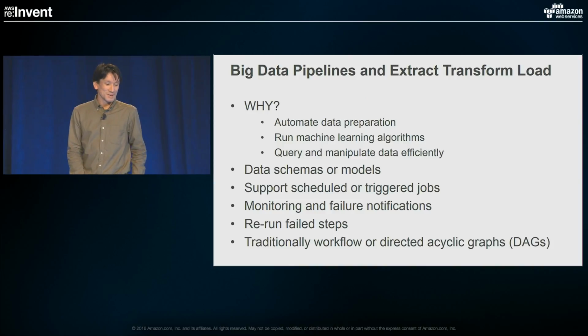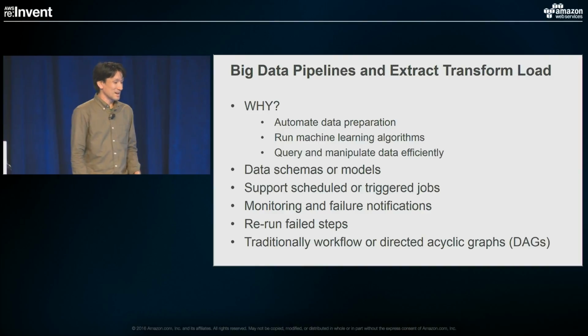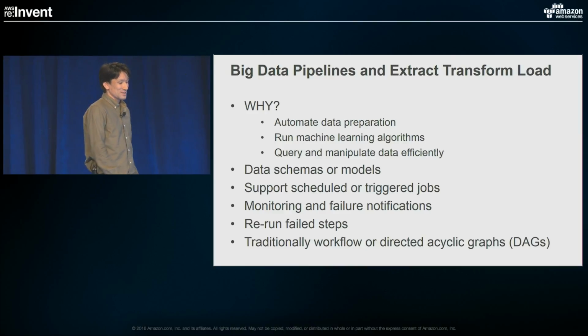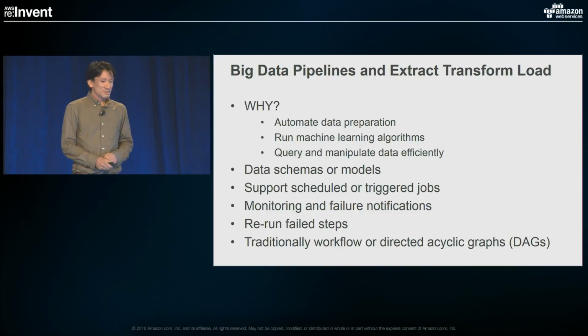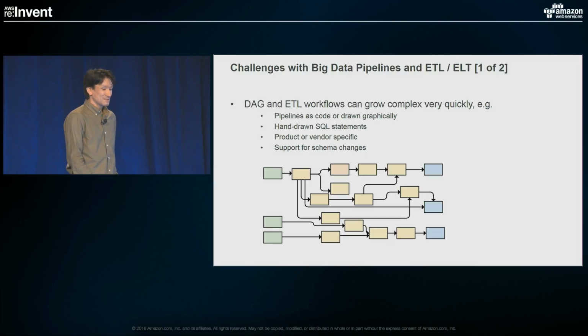Typically, how data pipelines work, they support either a scheduled job, so it runs at a specific time, for example, at midnight every day, or we have triggered jobs based on some other types of events. So this could be a file is added to S3, for example. There's always a requirement for monitoring and for looking at any failures and reloading that data almost continuously. And typically what I found, looking at all the open source and the other vendor products, is there's always some sort of concept of a workflow or a directed acyclic graph, or DAGs for short, which I'll show you next. So the DAGs in ETL, I believe, this is my view, can go very complex.